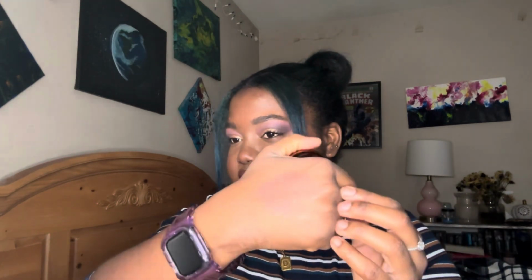This is in the shade Jubilee. Did not think I was gonna like this shade, because this shade does not look like much in the pan, but on the face it is so pretty. It is so pretty. It has a very balmy texture to it, and then it kind of mattifies a little bit. There's still a little bit of glow to it, but it's not going to be like the Patrick Ta glowy blushes or anything like that. This does kind of become more of a matte looking blush, if that makes sense.